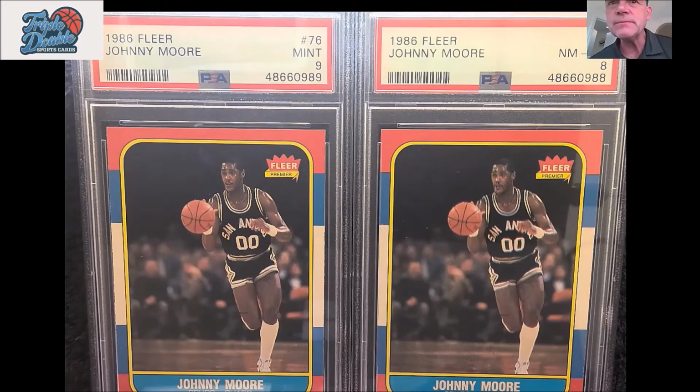I suppose it might be a centering thing. I'm actually looking closely because it's a little distorted at these angles. Maybe there's a little bit of wear near the upper right hand corner, about a 1/4 inch from the top. I can see a little fleck there. But anyway, no luck with the Johnny Moore this go around. All right, we still got about 12 more cards in this PSA reveal that we got the other day. Let's see what we got here.